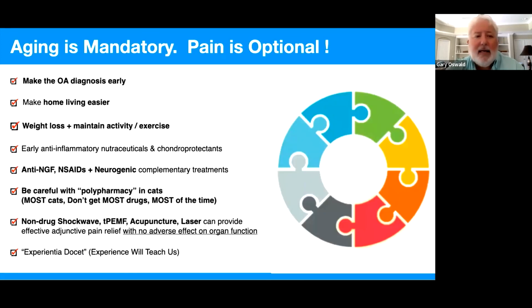So guys, that's the end of today's talk. And again, I oftentimes tell people we sometimes call this talk aging is mandatory, pain is optional. Again, as we said earlier today, make the diagnosis of osteoarthritis early. Adjust things in the house so it makes it easier for osteoarthritic pets to get around. Lose weight. If you're overweight, that'll make a tremendous ability to take a load bearing off of these joints. Using early nutraceuticals and chondroprotectives, if we can identify these patients early, is a wise idea.